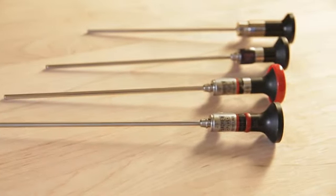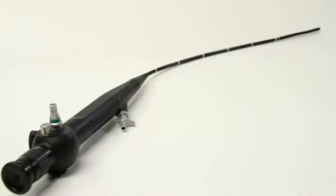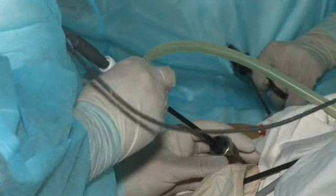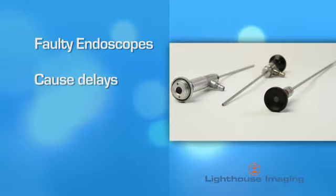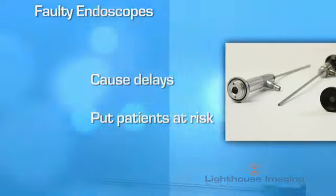Endoscopes have become an increasingly important and integral part of modern surgical procedures. Like any other surgical tool, specific procedures and great care are needed to ensure safety and reliability. The discovery of a faulty endoscope during surgery can cause costly, aggravating delays and can put patients at unnecessary risk.